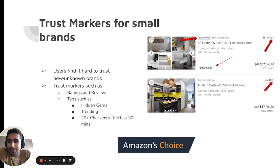Trust markers on the application, such as ratings and reviews, or some tags, for example, hidden gem. For example, this small gem close to your house is a hidden gem because a lot of people who go to this gym repeat it again and again, which means that people really find value in this gym. Or something like a trending tag, which says in the last 1 week, this gym has shown a 30% growth in check-ins. Or a purely social proofing based tag, like 20 plus check-ins in the last 30 minutes, which makes users feel that since other users are going to this gym, there must be something good in it, so even I can try this gym.